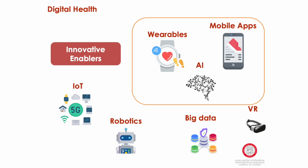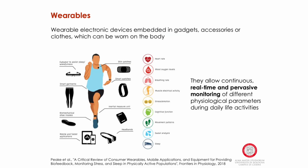So now let's talk about digital health. What are the innovation enablers in digital health? Well, there are a lot. I will focus my talk on wearables, mobile apps, solutions that encompass these, and data analysis, machine learning, AI, data science, however you want to call it.